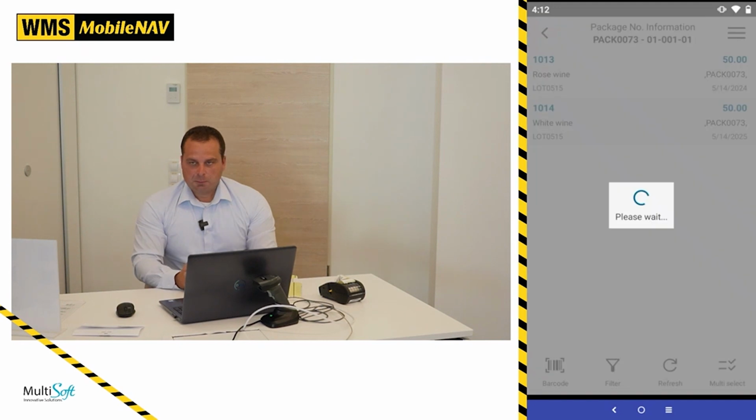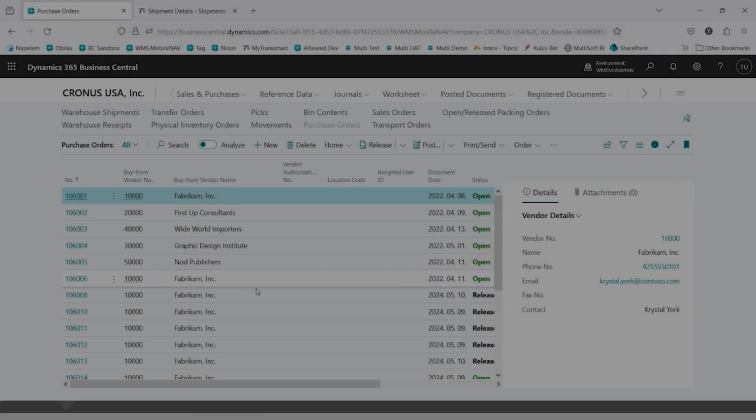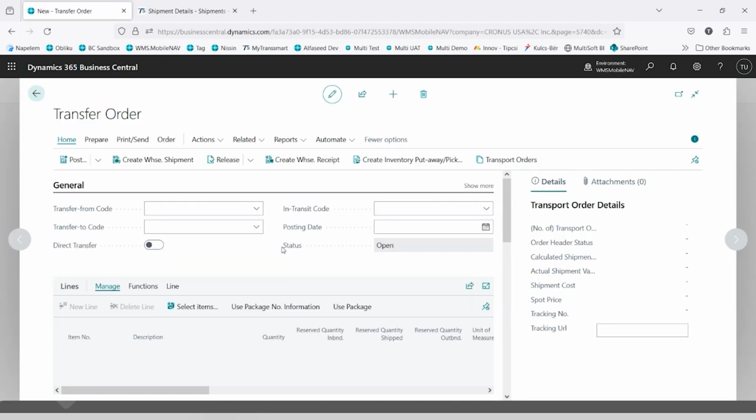But what can I do with the heterogeneous package in Business Central? So let's please switch me back to Business Central for now. Okay, I'm on. So let's imagine that I would like to move this heterogeneous package into a different location. So I would like to create a new transfer order in the system.